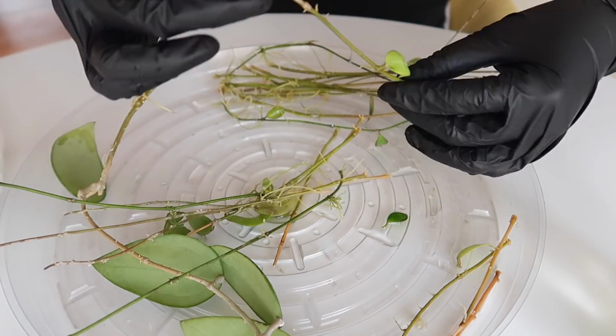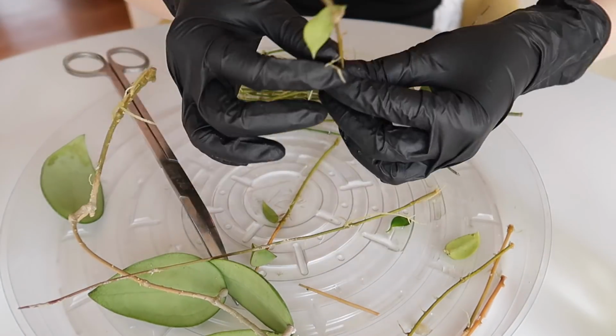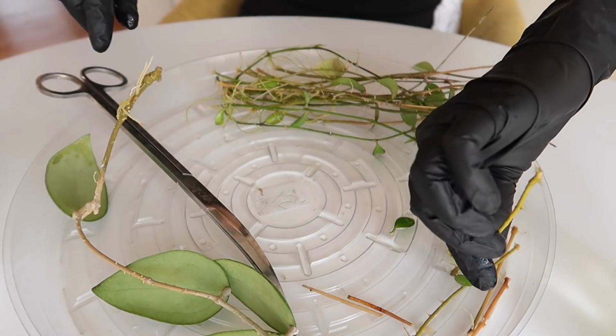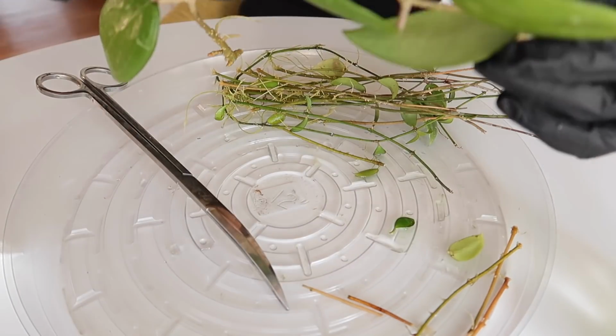And just for people who don't know, Hoyas do excrete a white milky sap when you cut into the stems or if you break the stems, and some people do have allergic reactions to it. So I like to play it safe and wear gloves when I know I'm going to be cutting Hoyas.